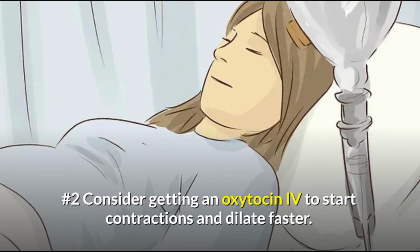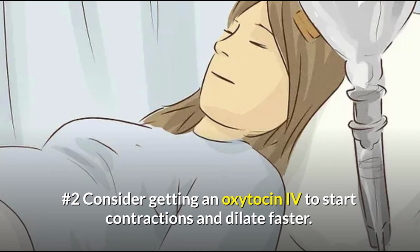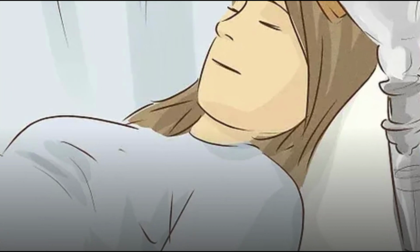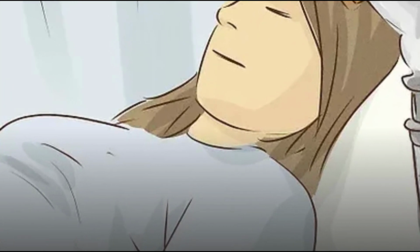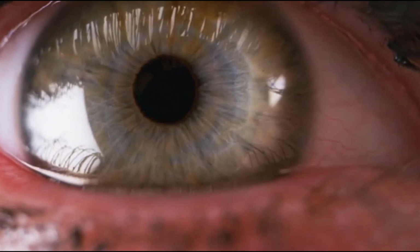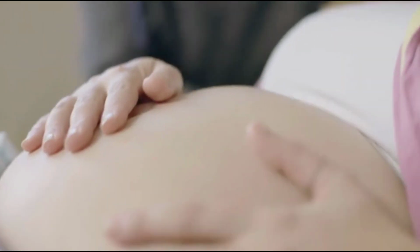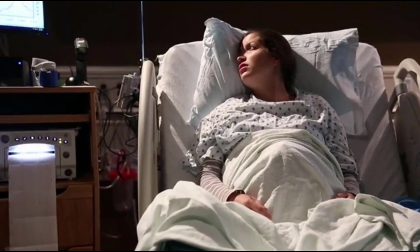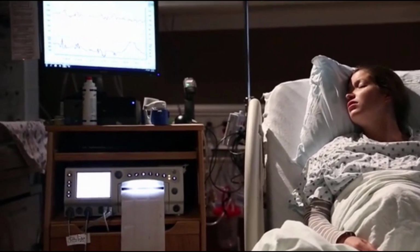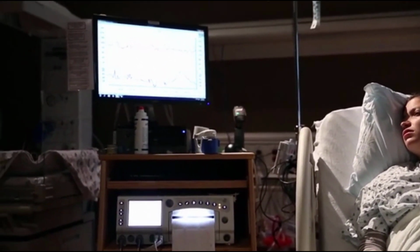Number 2. Consider getting oxytocin to start contractions and dilate faster. Your doctor can give you oxytocin intravenously to increase contractions and kickstart labor. Contractions make your cervix dilate, so this can help you dilate faster. Discuss this option with your doctor to find out if it's right for you. Oxytocin is used to induce labor when you're past your due date or your doctor thinks it's best for you and your baby. Your doctor likely won't administer oxytocin unless you're already overdue, your water has broken, or you have a condition like high blood pressure or diabetes.